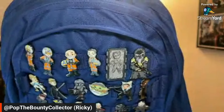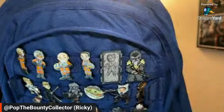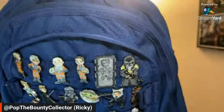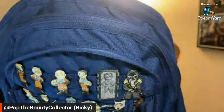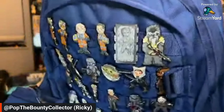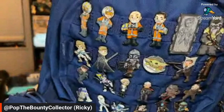Then you got Han Solo in Carbonite as a pin, and that was a chase. So that was amazing. I know there were so many people that saw me with my backpack on, and they're like, "Hey, is that Han for trade?" No, it's not for trade. Then you got Black Chrysanthemum, or Chrysanthemum. He was also a chase.